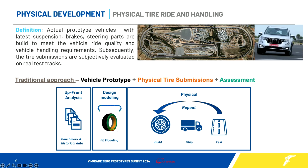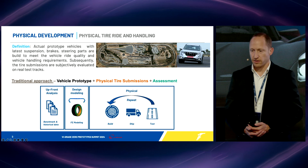So I think this is nothing new for everyone here in the room. A traditional approach, as we know, for physical development is that the actual prototype vehicles are set up with the latest steering, brake, and suspension components. And then as a tire supplier, we provide physical prototypes that can be tested subjectively on the proving grounds.